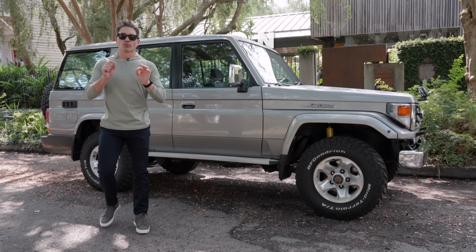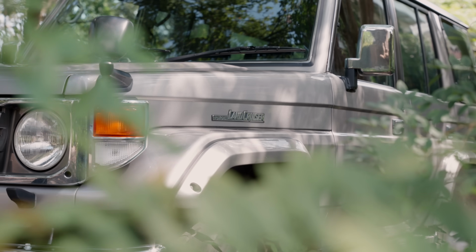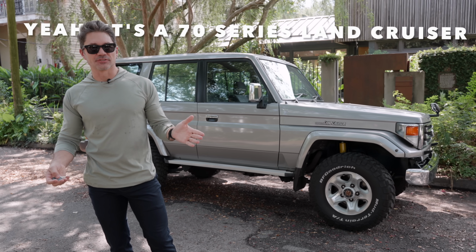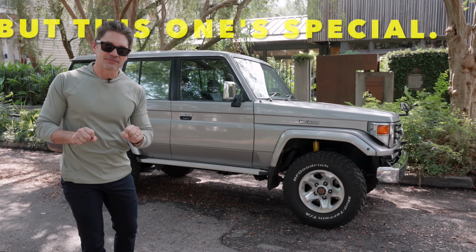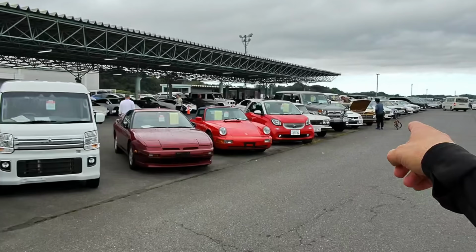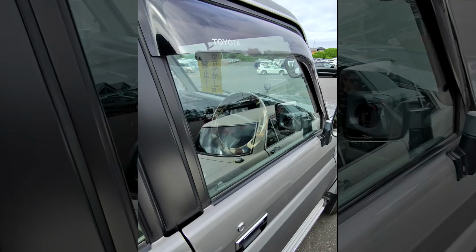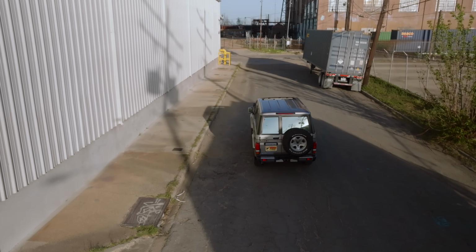If I could only own one vehicle in the entire world, it would be this. This is an HZJ76 Land Cruiser. Yeah, it's a 70 series Land Cruiser, but this one's special, and I'll explain why in this video. Not only did I pick this vehicle out in person last year in Japan, look at this. What a beautiful car.